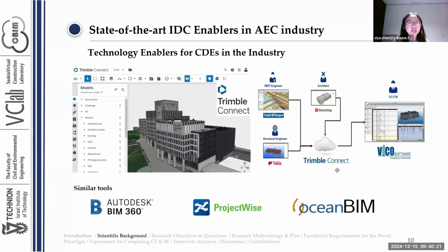In the industry, we currently have many tools for enabling CDEs by incorporating models from different disciplines, such as Trimble Connect. We gather the models for reviewing and clash detection and assign tasks, following the ISO standards. And there are also other tools similar to Trimble Connect.